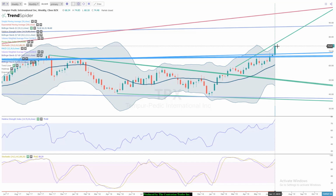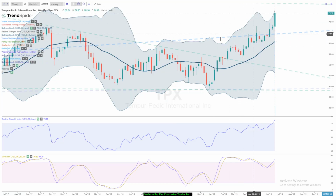That pullback is probably to be bought because longer term, this chart pattern is looking really good. We had a great long-term consolidation, a multi-year consolidation, and we have now broken out above stiff resistance on a weekly basis and on a monthly basis with these dashed trend lines. You can see that we broke through monthly resistance as well. So the path of least resistance is clearly up.